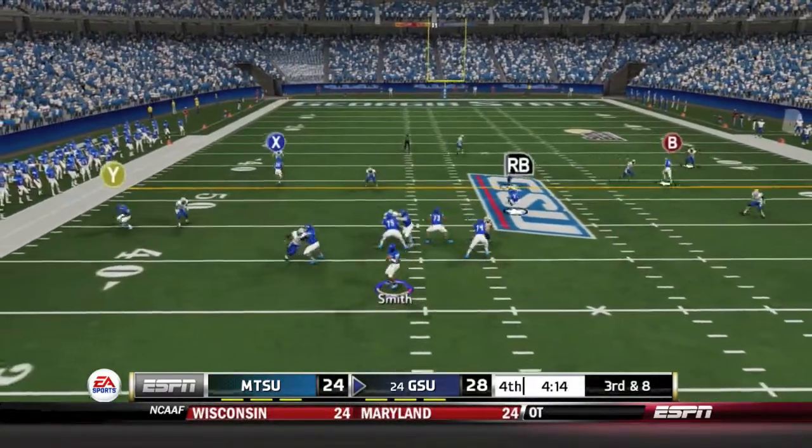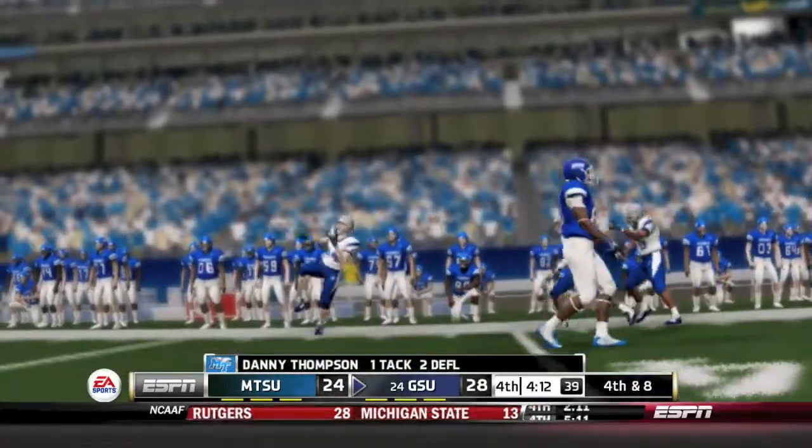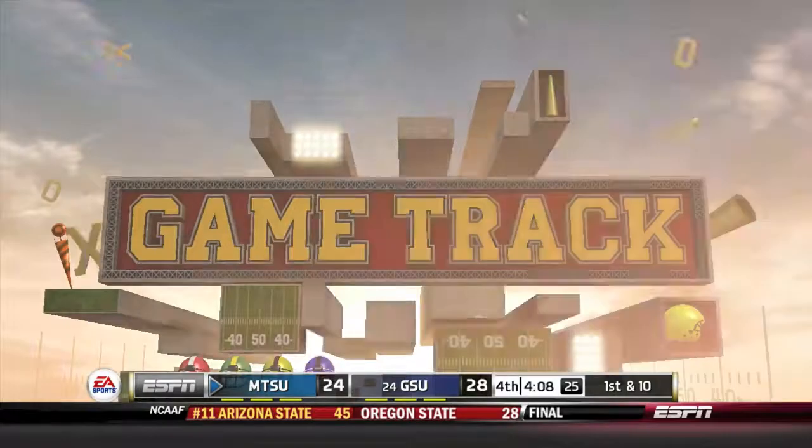3rd down and 8 now. Smith and the Panthers trying to get that 1st down, but it is off target, and Danny Thompson deflects it, and Georgia State has to punt.